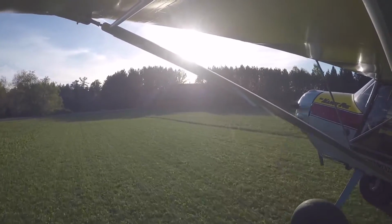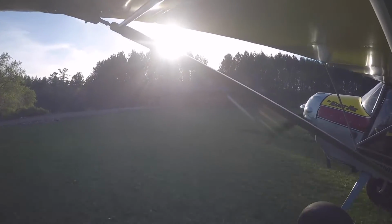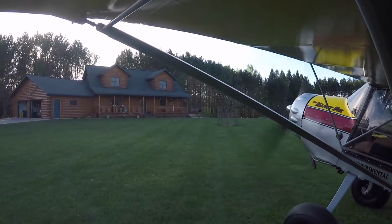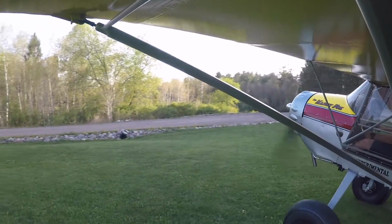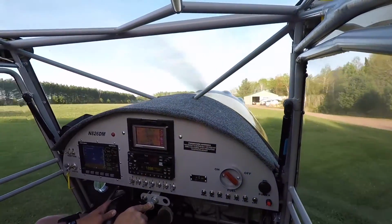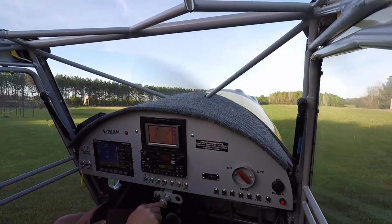So from the last flag to the end of the runway, I've got 350 feet. Now I know from practicing at the airport, I can land and be stopped in 300 feet. So as long as I'm on the ground by that middle stake, I've got plenty of room, which I was on that landing.